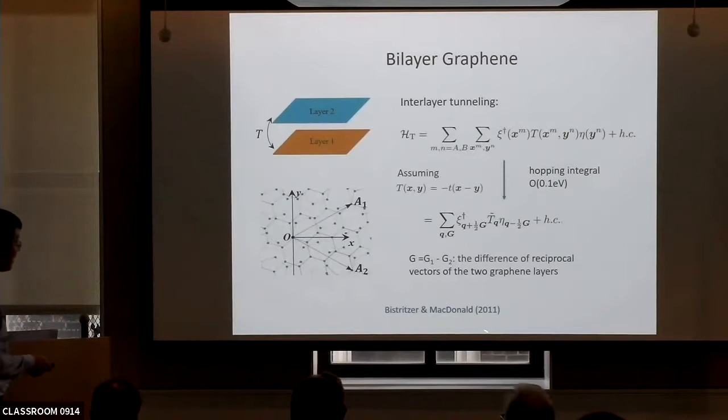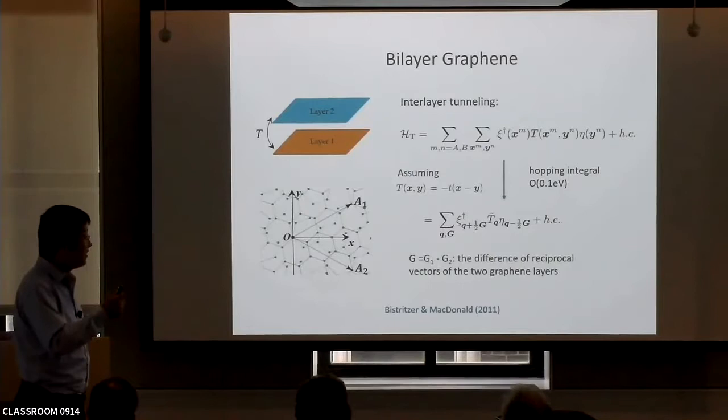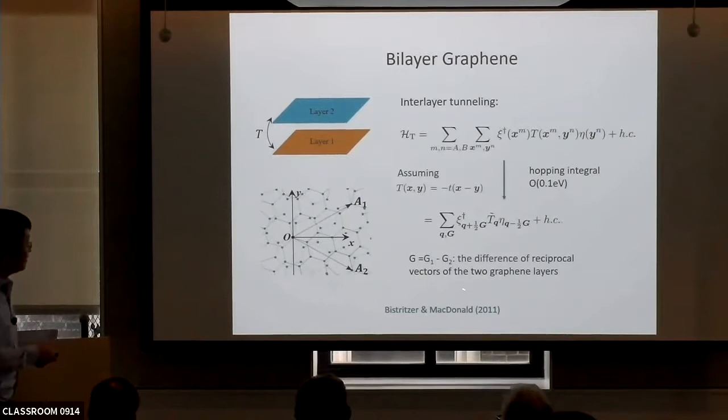So here, what happens is that the twisted bilayer graphene has a very large unit cell. So the reciprocal vector of the superlattice, which is called G, is very small. Right? So when electrons hop from one layer to the other, they can have a momentum transfer, which is the reciprocal vector of the superlattice, and that is equal to the difference of the reciprocal vectors of the two layers, which are called G1 and G2. Okay? So G1 and G2 can both be on the atomic scale, 1 over the lattice constant of graphene, but the difference between them can be very small. Okay? So the momentum transfer can be very small.